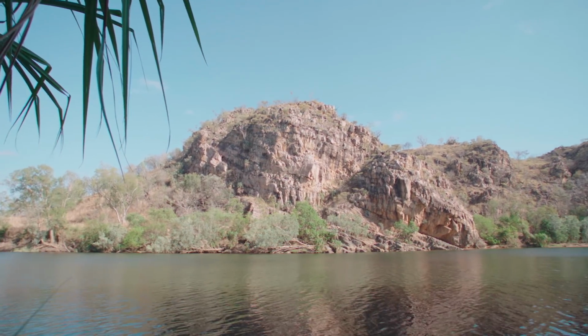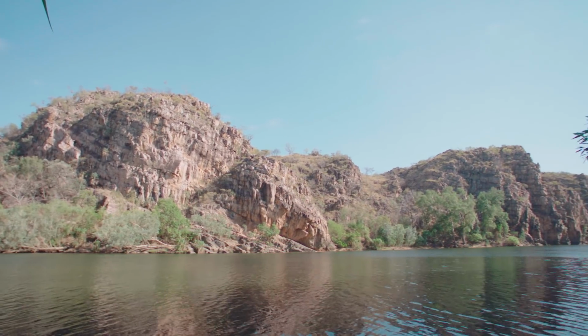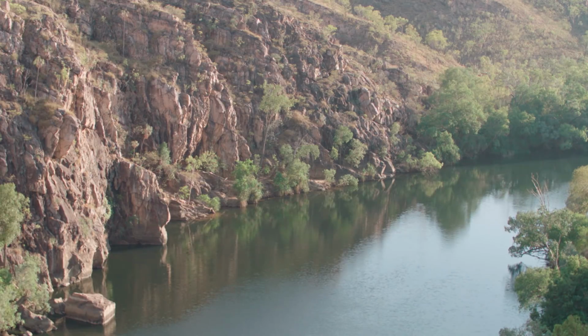Katherine Gorge itself is massive. The sheer amount of water that it has taken over millennia to carve out this amphitheater in blues and reds is unfathomable. Here, Mother Nature is wearing her best.